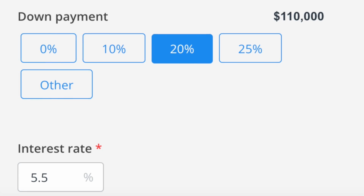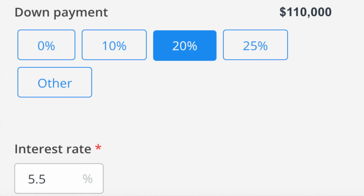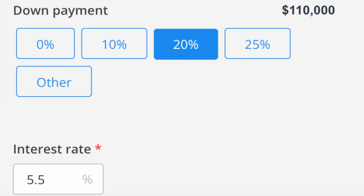Now let's talk about the loan details that you'll need for an investment property. So if you are not living in the property, which we're not going to do in this scenario, you'll need to put down 20% for your down payment when you're not living in the property. So you're putting down 20%. You'll need a mortgage for the other 80% of the property.